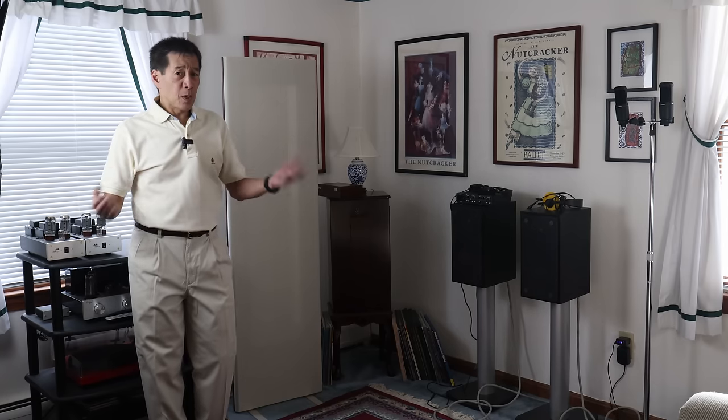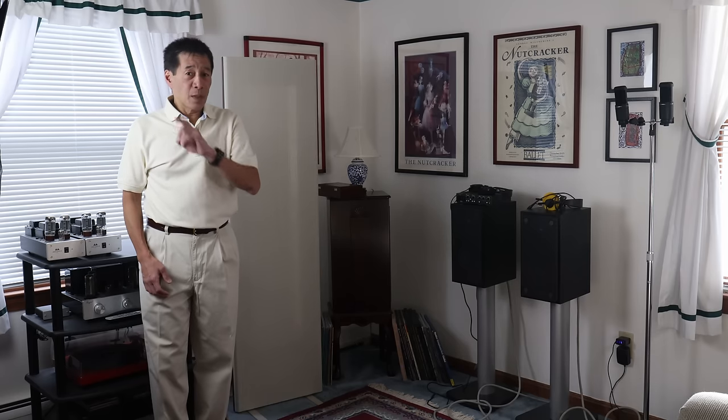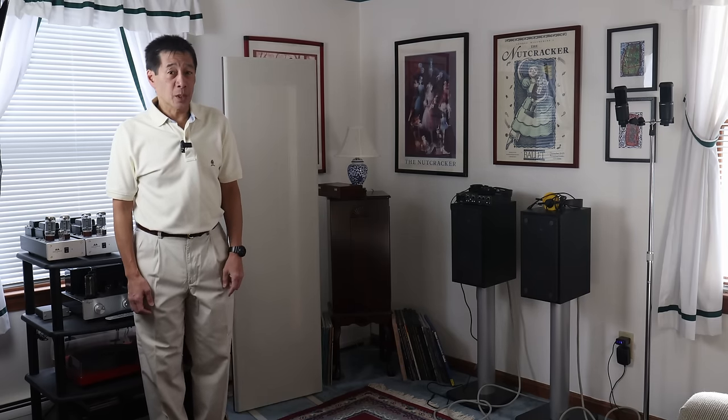Now, this is the smallest room in the house. It's listed as a 10 by 8, but I think it might be a little bit smaller than that. I tend to choose small rooms for listening rooms. I don't know why, it's just what I've always done. Now, I'll point out the most important and the best audio component in this entire room.